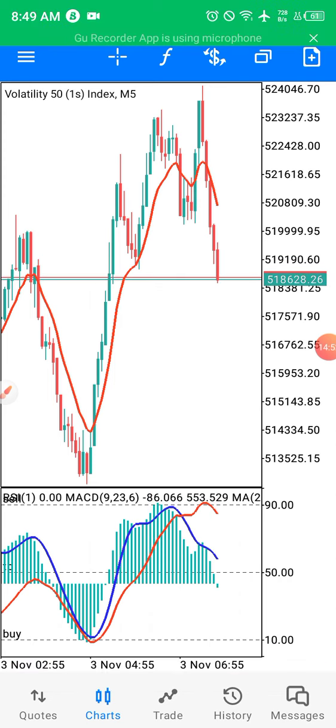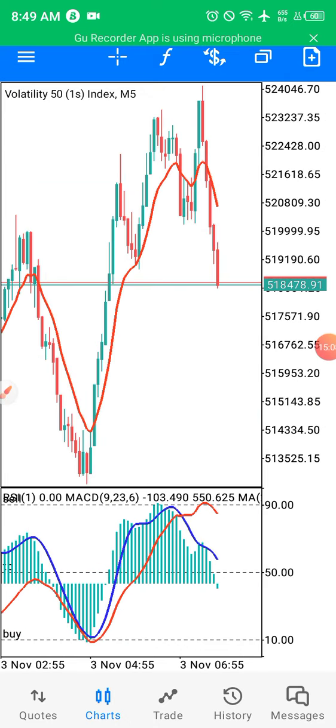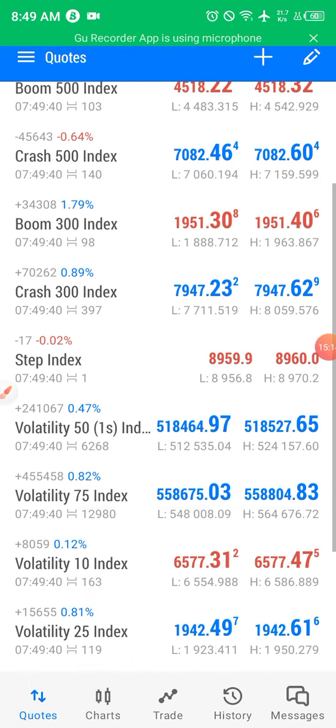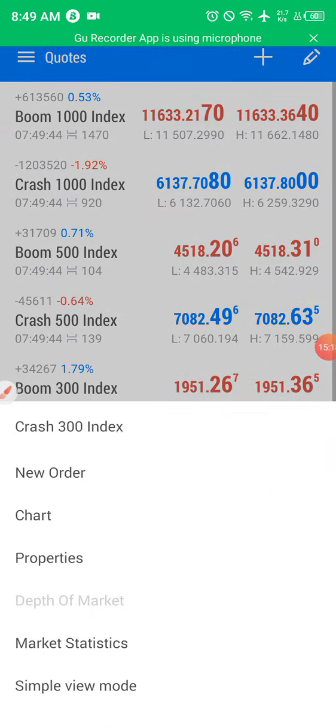So I can literally hold this trade because the red is yet to touch my TP1. So I can hold this trade for a long period of time and I will ride it until it gets to my TP1. However, if you are satisfied with the profit you already have, it is always advisable you leave the market. Okay, so that is for volatility. You can use it for any other currency. All the conditions remain the same.